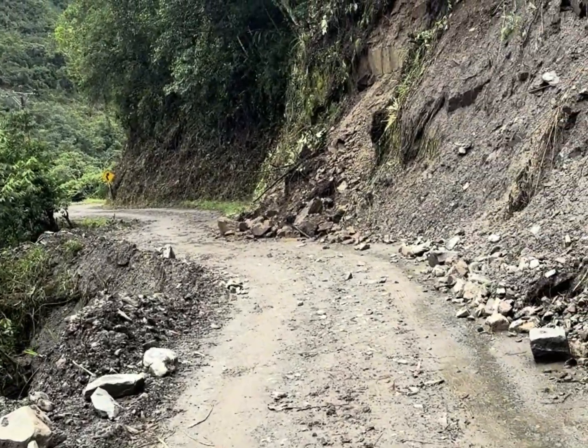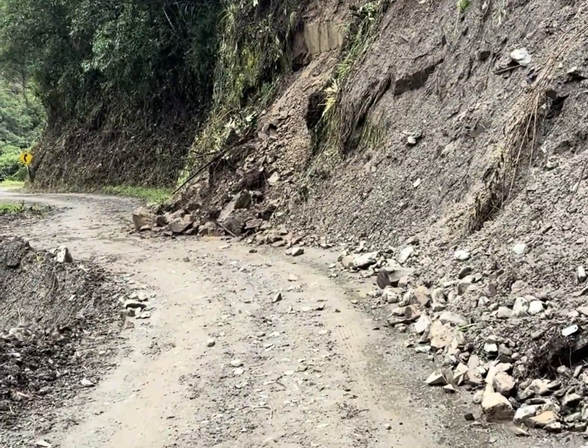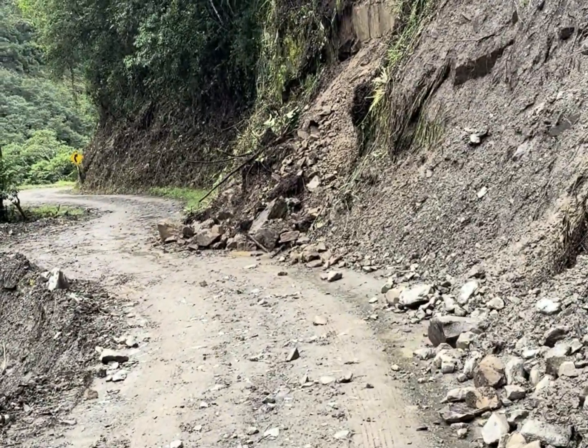It's about the 14th landslide that we've seen today, among the smaller ones.